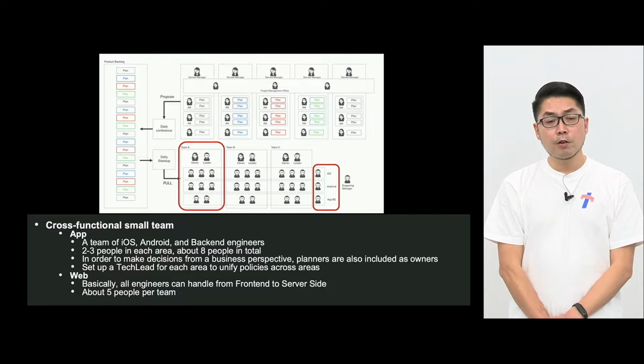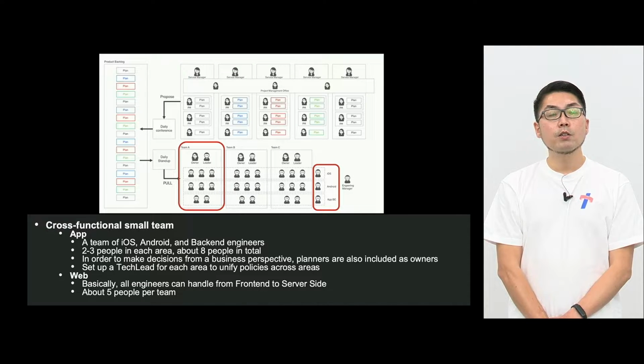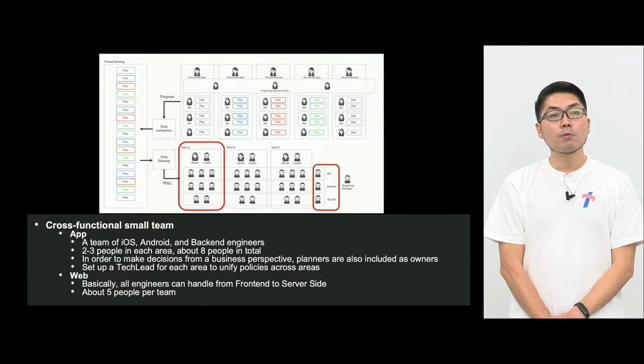So the planners are in the team as owners. Also, for each team, we don't want them to do the optimization for teams. So cross-team wise, we are having these standards for iOS and other domains. And these are managed by tech leads who are working cross-sectionally.